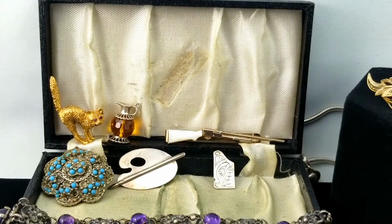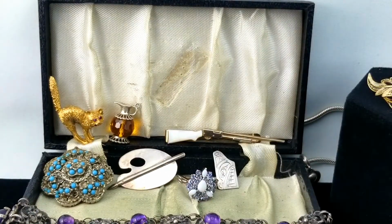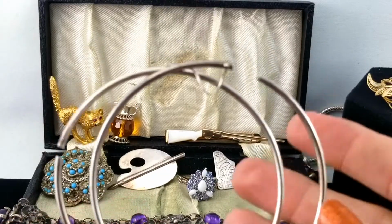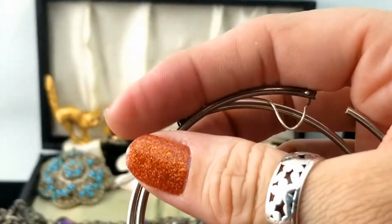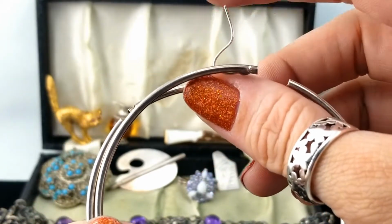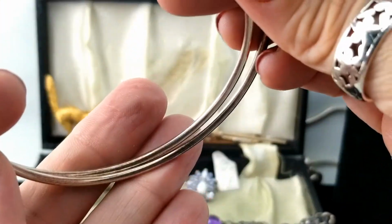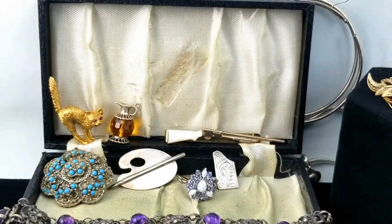No, I wouldn't. There we go. I like that box, but it looks a little bit grungy, doesn't it? Here's a pair of earrings, big silver hoops. But this one is missing that thing. It's missing that thing. All right.